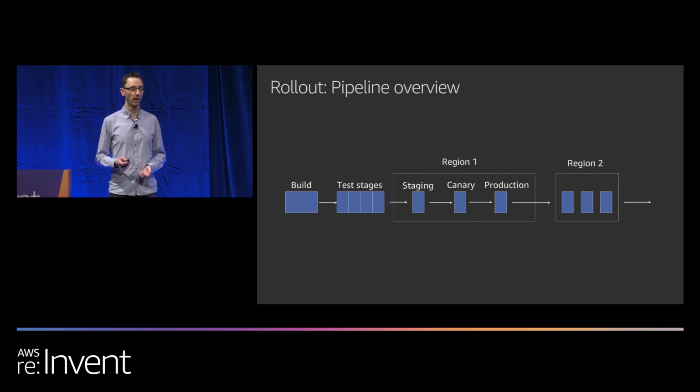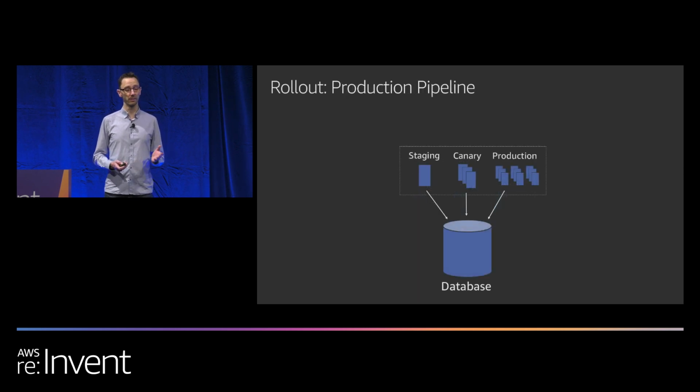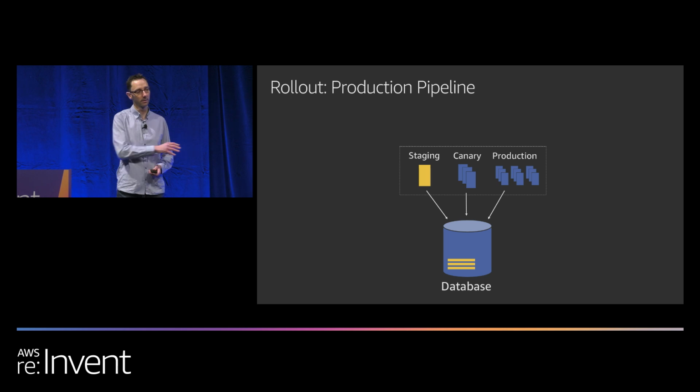So within each region, we have several sub-stages: staging, canary, and production. And all of these stages are using the same Lambda backend, but staging receives the deployment first, and it's only working on test data. It doesn't touch any production customer data whatsoever. And so this is the difference between staging and our previous test stages: this is actually testing the new release in this production region with the production backend running. So this is giving us real confidence that this new version of the front-end service is actually safe to deploy in this region as opposed to safe to deploy in test regions.